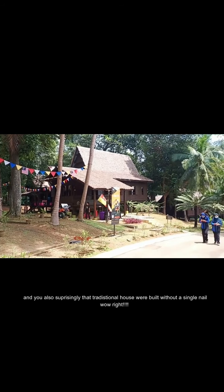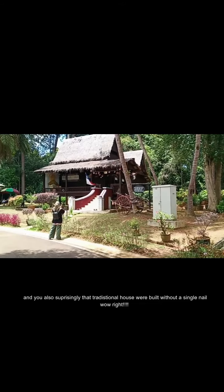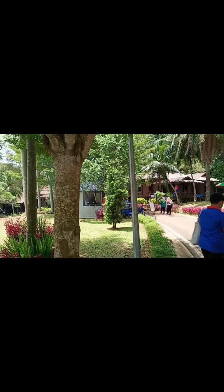Form of architecture in the archipelago. And so surprisingly, that traditional house were built without any single nail. Wow, right?